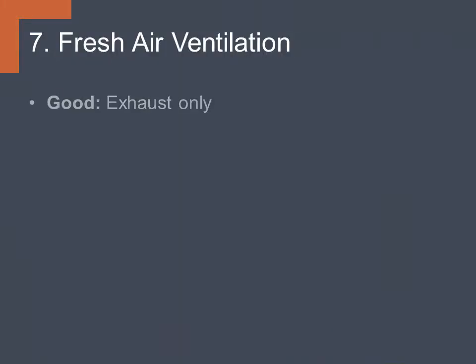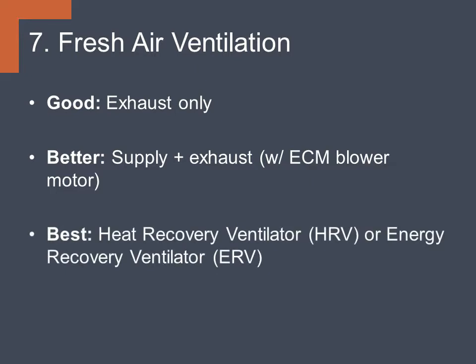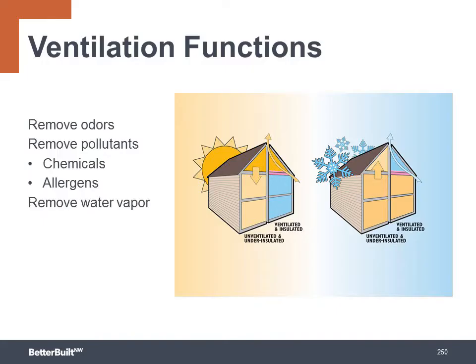At the good level, we'll be looking at exhaust-only ventilation systems. To take it to better, supply ventilation or supply plus exhaust ventilation with an ECM blower motor. And at the best level, heat recovery ventilator or energy recovery ventilator.